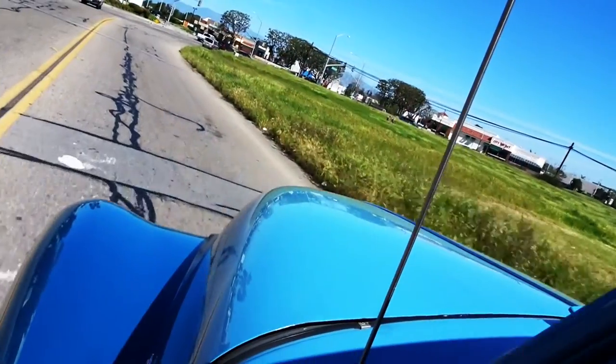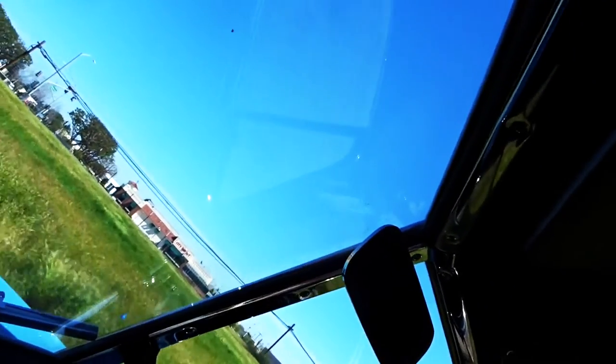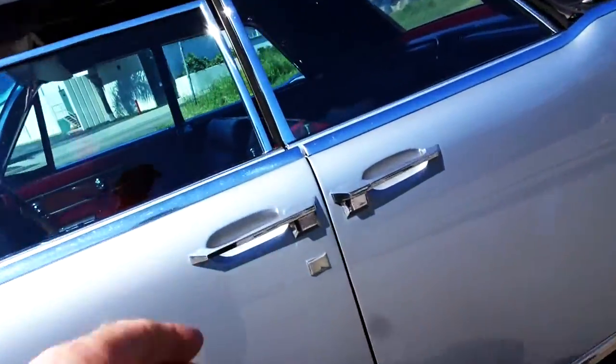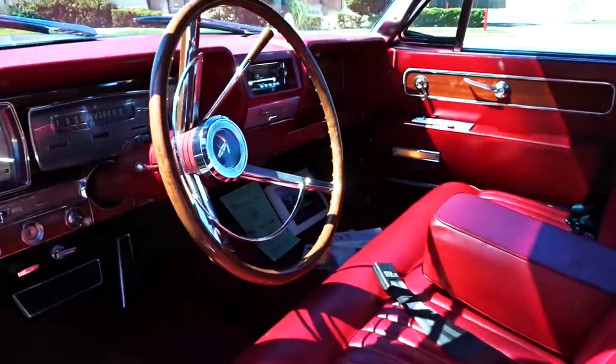I've driven a 52 Chevy with three on the tree. Very awesome truck. I think I'll take this one out for a little bit. This is a whole different ball game. This car is so big, I could pretty much take all of you guys with me.